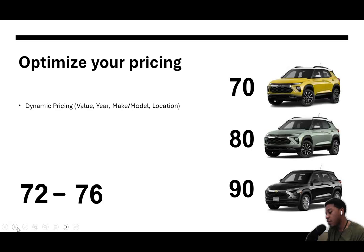So if I notice that my cars are getting booked months in advance, I'll go in and raise the prices, right? And let's say a couple of days goes by, I don't get any bookings, I'll lower the price by a few dollars for the next 4 to 5 days just so I can get some bookings. So I'm always going and updating my pricing.